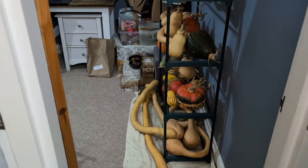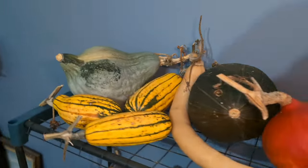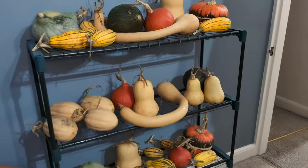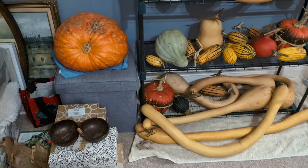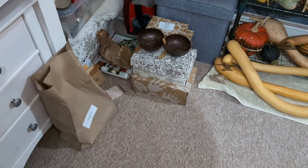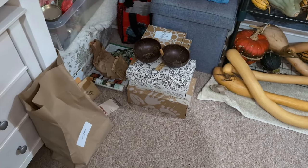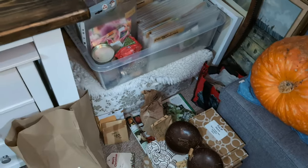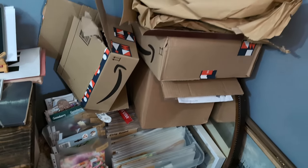So these are my squash in the office. This is where they are being stored. You wouldn't believe that I've eaten quite a few of these, but plenty left, including Big Macs. Also here is my King Seed order, which we will do an unboxing of soon. And my tulips that haven't gone out yet, some saved seed. And there is my seed folders.